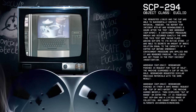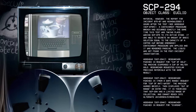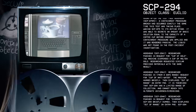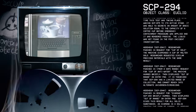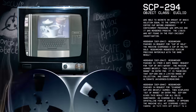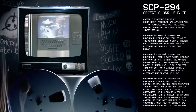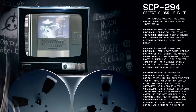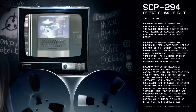Addendum SCP-294-I. Researcher punched in request for cup of gold. The machine dispensed a cup of molten gold. Researcher requested similar precious materials with the same result. Addendum SCP-294-J. Researcher punched in, from a safe range, request for cup of anti-water. The machine hummed briefly, then displayed out of range on entry pad. It is theorized that SCP-294 has a limited range of collection and cannot reach into alternative universes or dimensions.